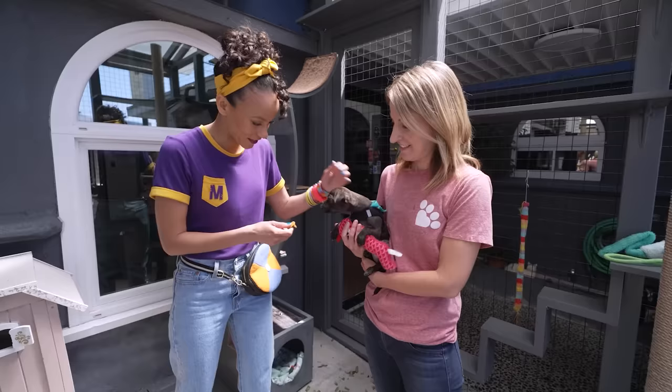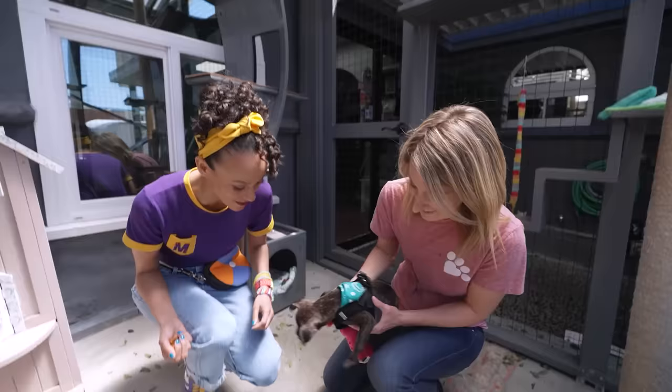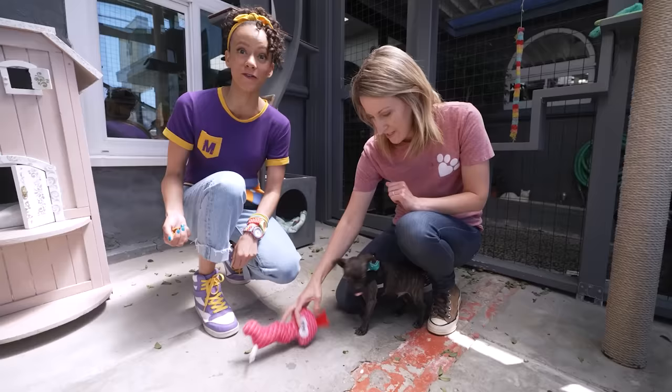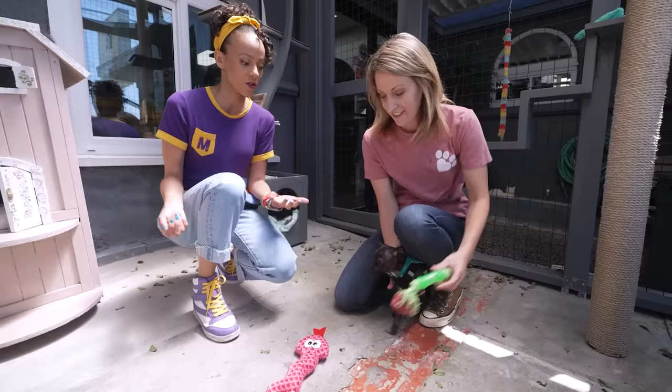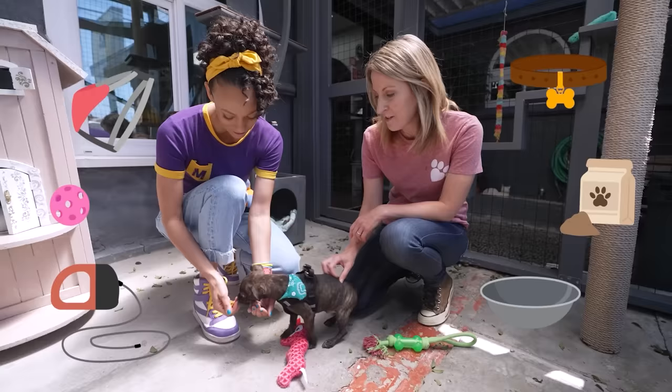You think Sprout likes treats? Aw, can we bring Sprout down to the ground and see if Sprout will want to play with us? Aw. Whoa, cool squeaky toy. It's a pink snake. So once someone adopts an animal, what do they need to take care of the animal? Yeah, so for dogs, they need a leash, a collar or harness, food, bowls, and a lot of toys.